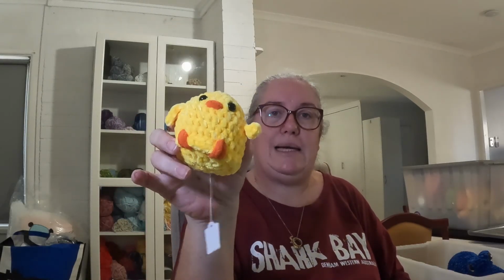What else did I say? Oh, the peep. Rabbit peep. That was a free Instagram pattern by Mel's Crochet, _crochet. Then we have the baby chicks. I sell these guys for $8. They used to sell reasonably well. Haven't sold one for a little while. So I've got 2 of those.